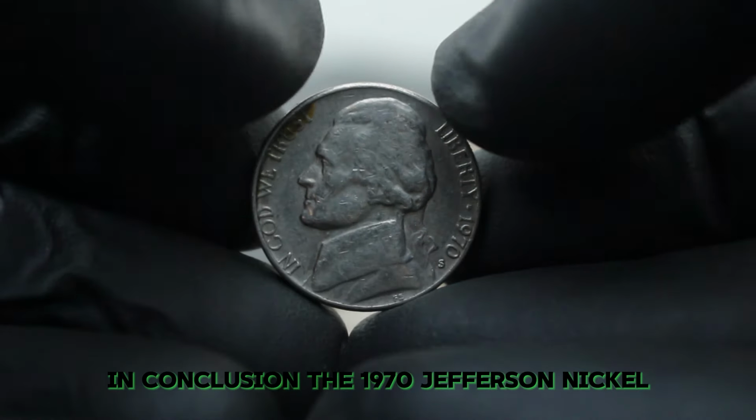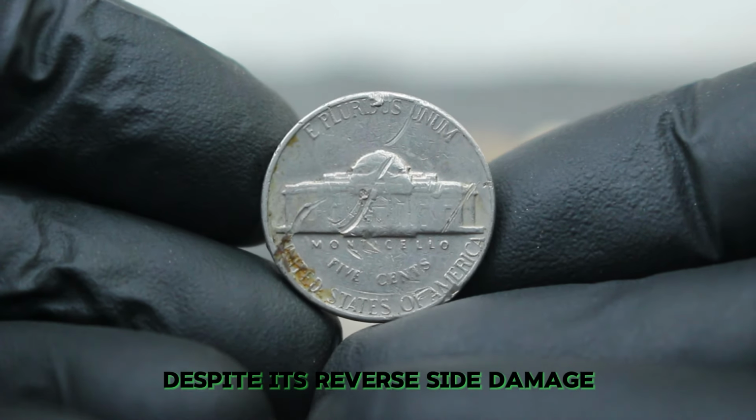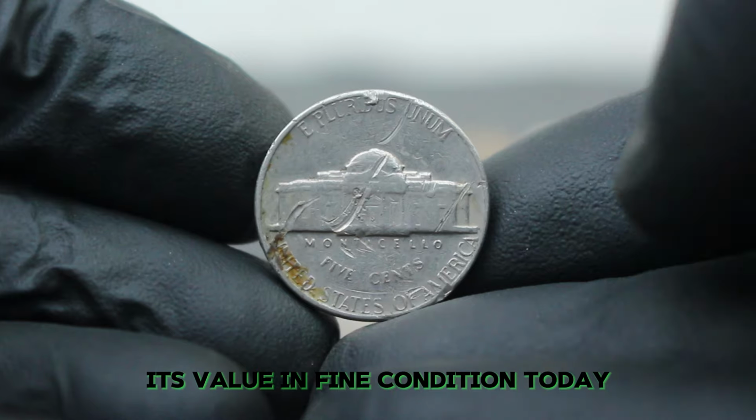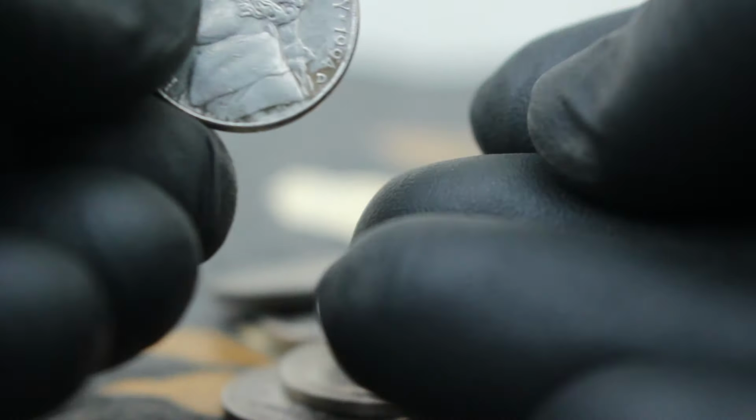In conclusion, the 1970 Jefferson Nickel with a large date and S mint mark, despite its reverse side damage, holds its place in the market. Its value in fine condition today reflects both its unique features and its role in coin history.